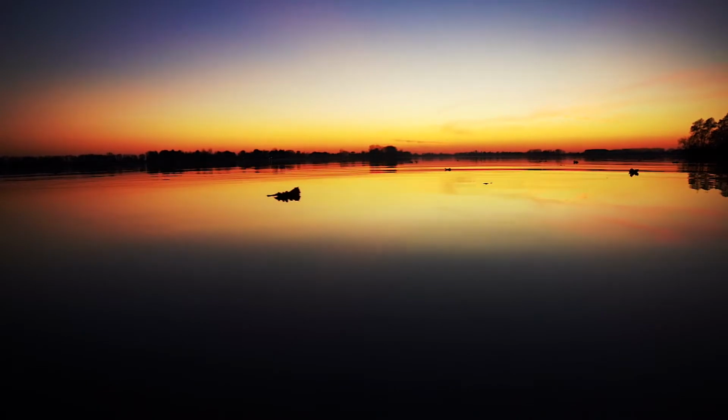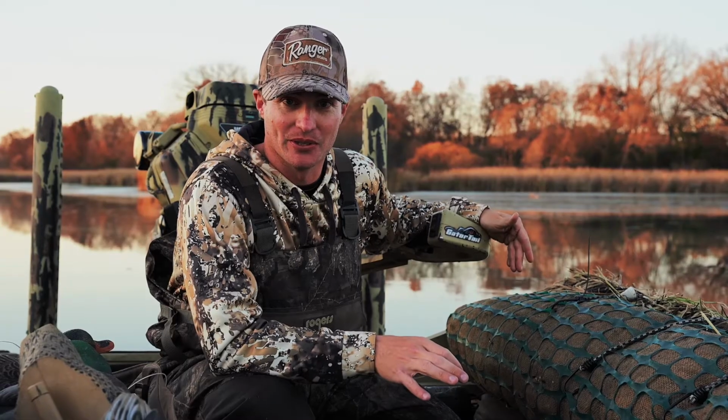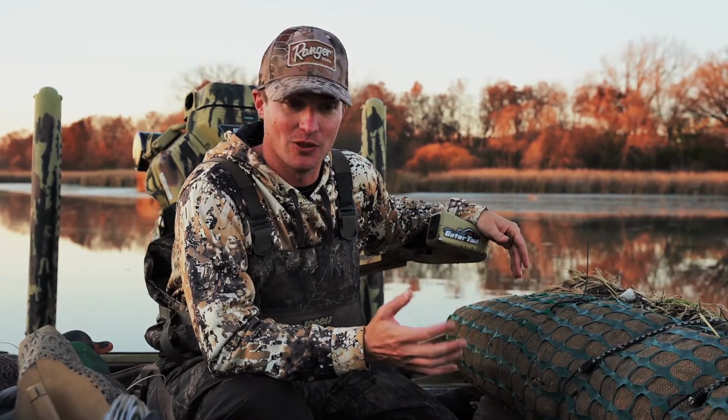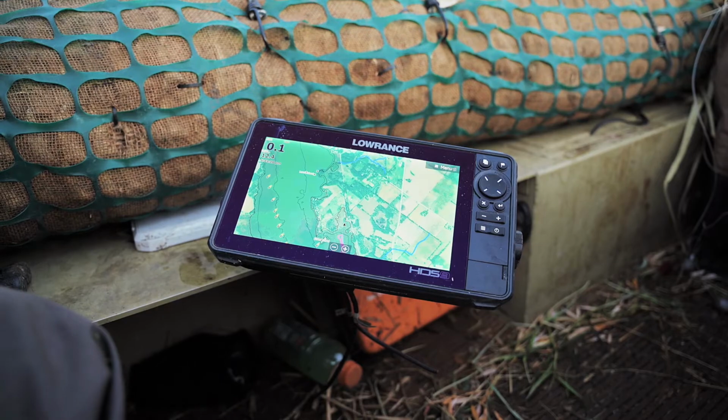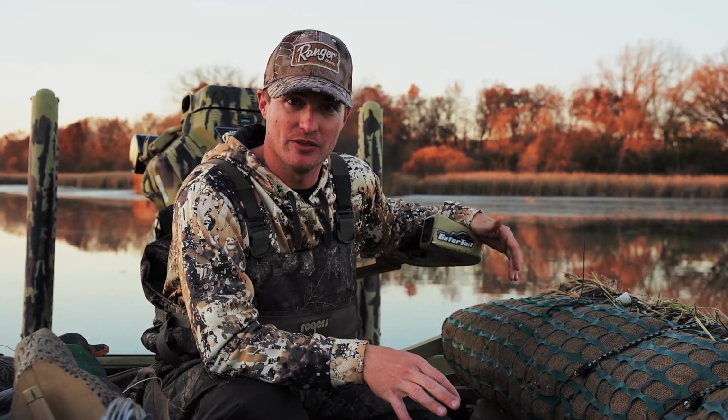And so having a GPS to know either where the islands are or where you're going in general, at least to get you to your spot, is very important. At the end of the day, yes, we have our phone, but to have it right in front of us is very important. But secondly, are the trails that you accumulate.